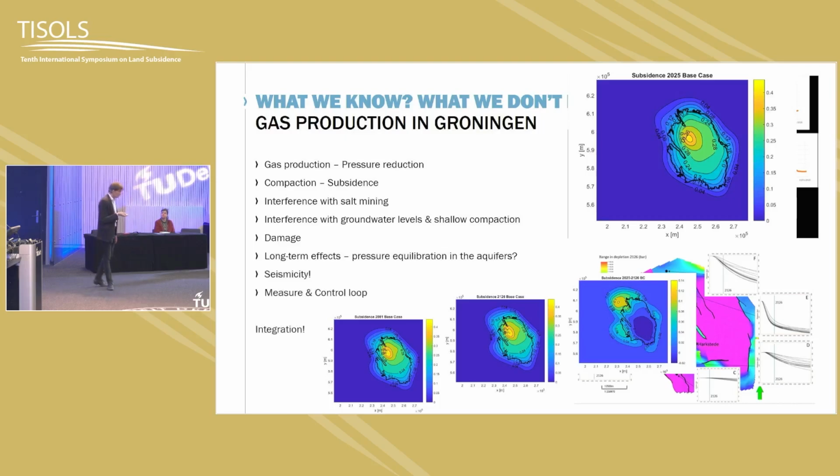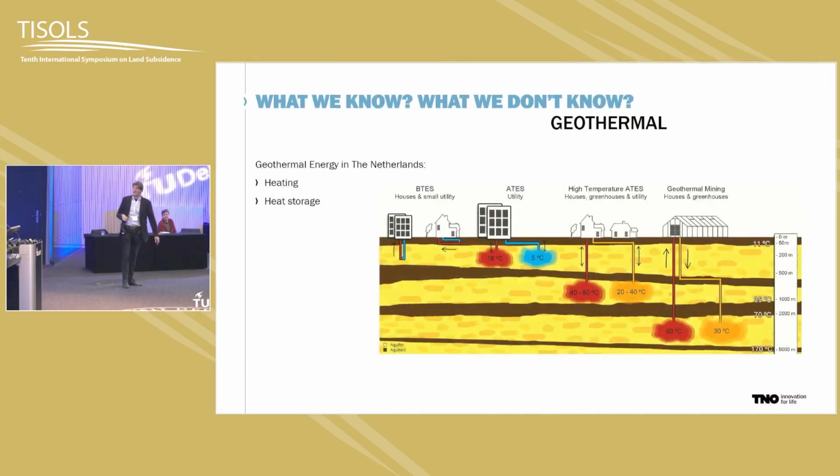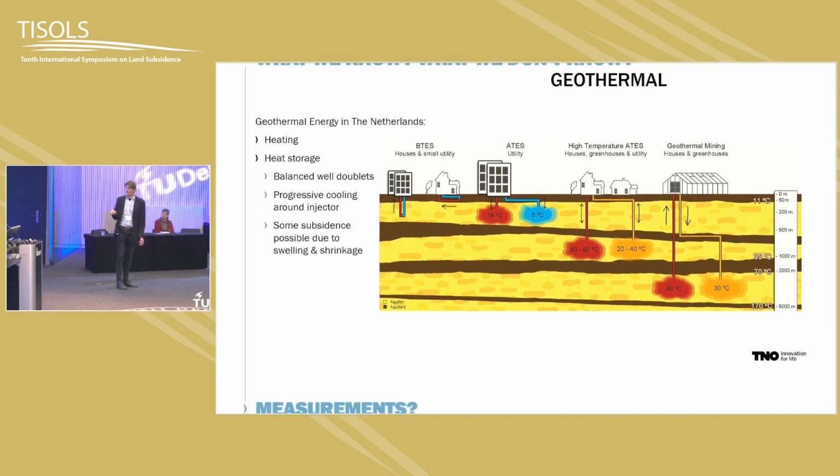I will go a bit quicker because I see somebody going here. What you will have in geothermal is a limited effect because usually there's equilibrium between injection and production, but there may be some effect of the cooling.